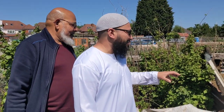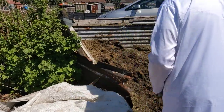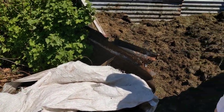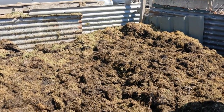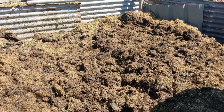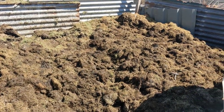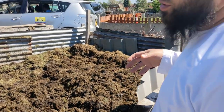This is what I can smell. This is a lovely compost pile. So this is all these grass clippings that he's got here that are being chopped up, and he's using this as a fertilizer. He's got it down here, and he's just going to take the grass clippings from here and mulch with this. So that's a really good way of using it. I mean, it's quite pongy at the moment.